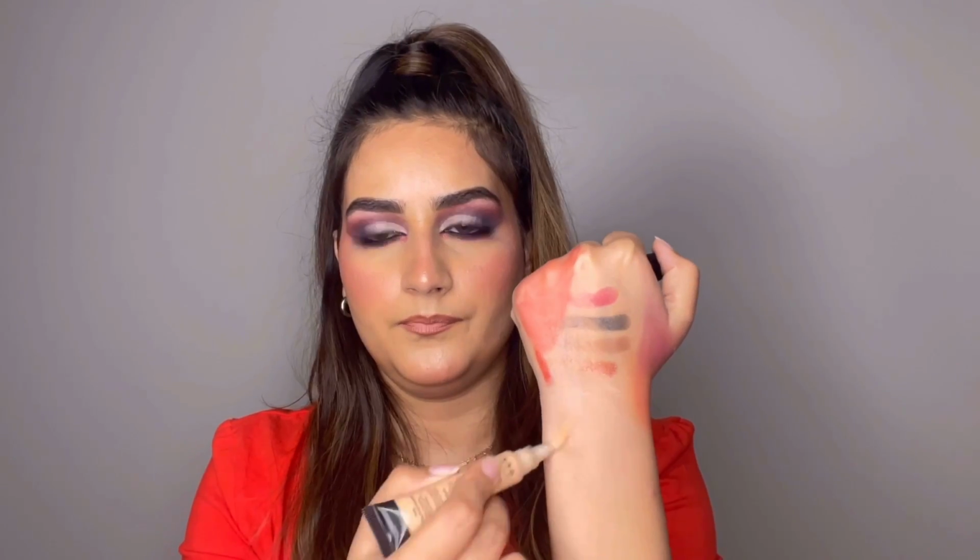This is what the concealer looks like. The shade name is not mentioned, but I think it's medium. Okay. So again, it covers your dark circles really well, any kind of pigmentation. Good and cheaper than the illegal concealer. So I would recommend you guys to definitely check this out.